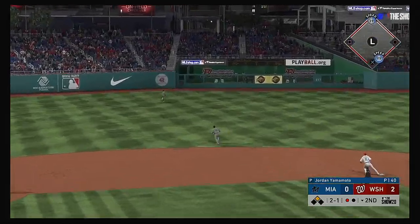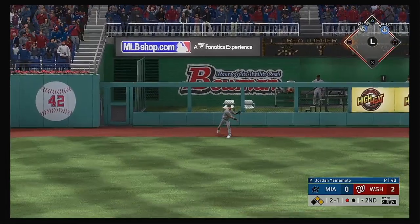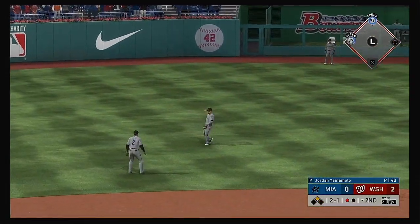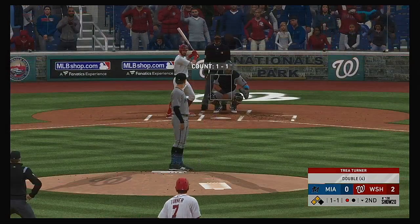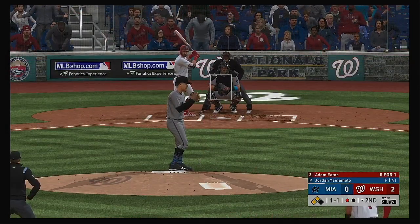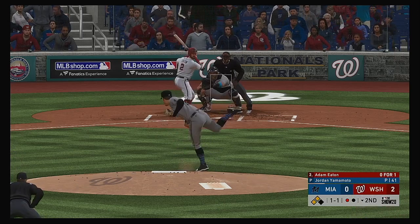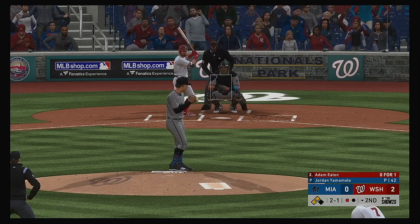Oh, this is hit high and deep out to left. And, oh, he missed a home run by a matter of feet. It's off the wall. The center fielder, number 2. To the plate now, Adam Eaton. No offer on that one. 2 balls and a strike.